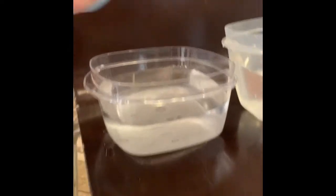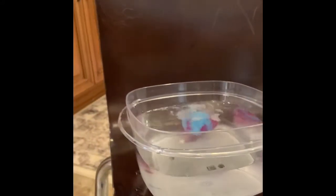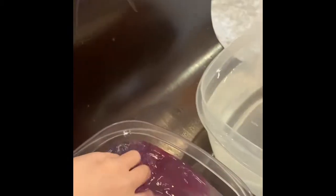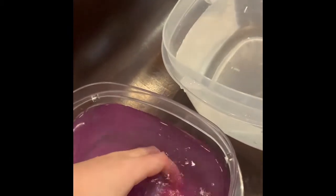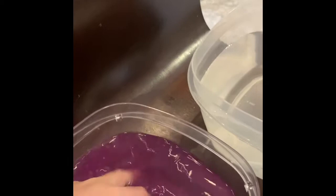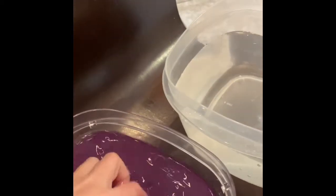Time to pull in. Oh wait, I have a better way. Wait 1 second. Look at that. The water's turning purple. This is the bath bomb right now. We'll let that settle while I get the other one ready.